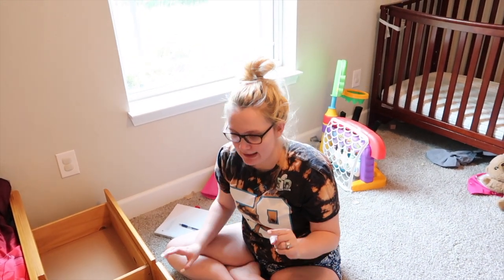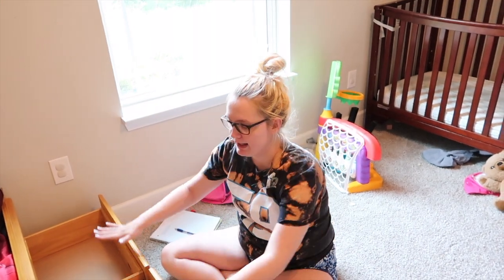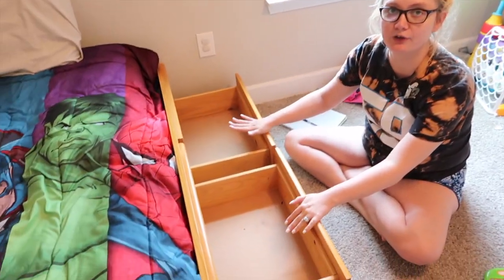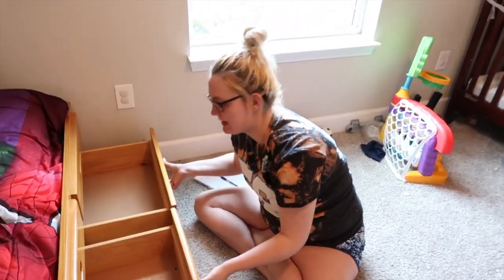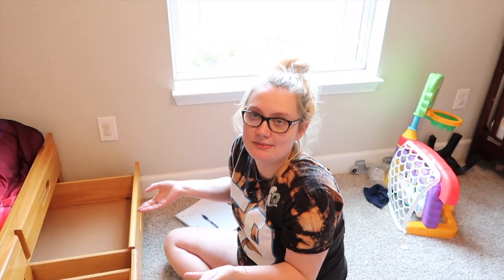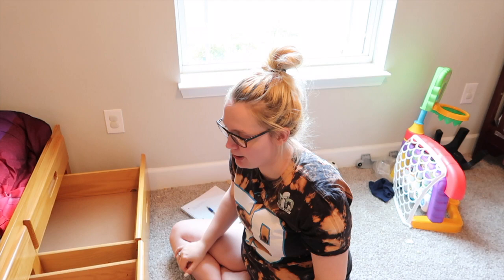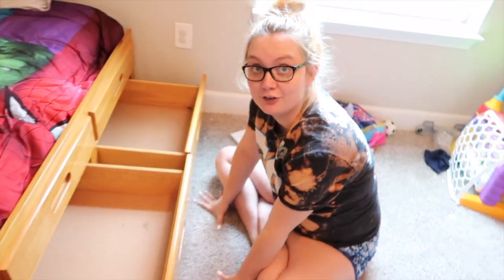So right now we've gotten so tired of the boys' toys just being everywhere in our living room. And Caden's bed has these cool drawers under it. So I'm thinking that we can put the toys in here and just open these up in the morning and let them have free reign to it. And then at night we can just throw the toys back in here and shut them and we have an adult space in the living room again. So we're gonna do that and purge through some more stuff.